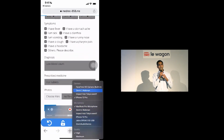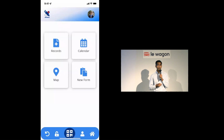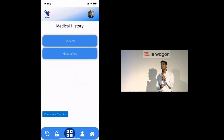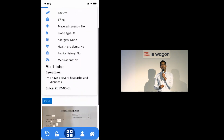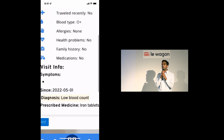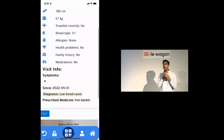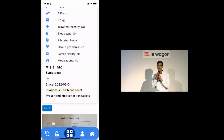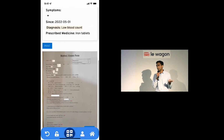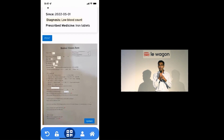Now I've left the doctor's office, and on my way home, I decide to go into my app and check my medical records for that visit. And now I can actually see the updates that the doctor has given. And this is great because it actually helps me remember his results for that checkup and also the prescribed medicine as well. So I was really happy with this visit. Things went a whole lot smoother. And I think the doctor was also pretty happy because it just streamlined his process as well.